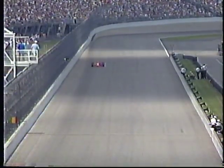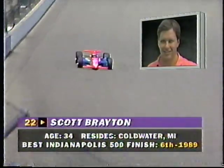Let's see how he gets through the other turns if he's got any damage. He's really hooked up, isn't he? Yes, he's hooked up, but boy, he was close on that. This would be his 12th Indy if he is able to make it through this last lap. Off of the fourth turn, the checkered flag waits. The lap 3 speed, 218.335 miles an hour.